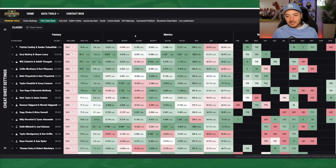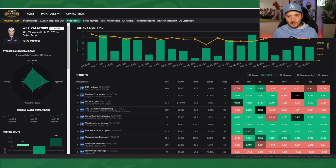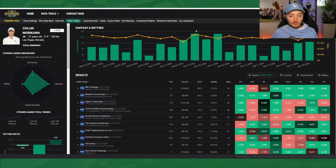Collin Morikawa and Kurt Kitayama. These are two guys that I don't really know the status of their game. Morikawa has been putting up good finishes despite not having his superpower, which is the approach play. Loses another 3 strokes on approach at Harbour Town. Now he's lost multiple strokes on approach in 4 of his last 5. This is terrifying. I guess the argument would be, well, even without his superpower, he still put up a pretty decent finish in a signature field event. And I would say, yeah, absolutely agree with that. But I'm not super confident in the status of his game.